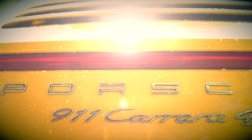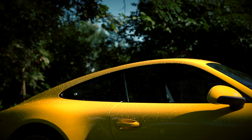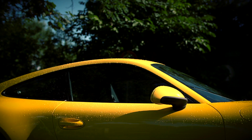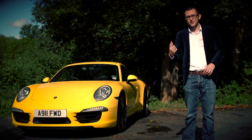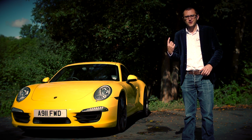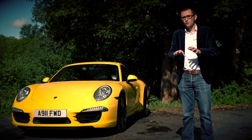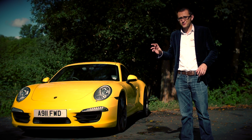Now in standard trim that has 400 horsepower, will do 0 to 62 in around 4.5 seconds and has a top speed of 189 miles an hour. Unless you spec the power kit, which we have in this car, that ups the power to 430, drops the 62 time to 4 seconds and ups the top speed to 191 miles an hour. And all of that doesn't affect the MPG. This thing will do around 30 miles to the gallon on the combined cycle, which is pretty impressive.